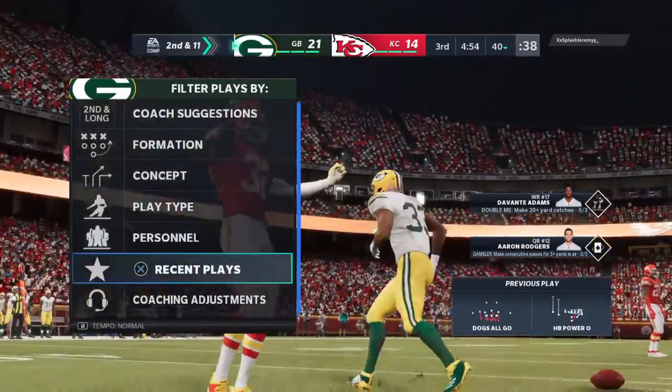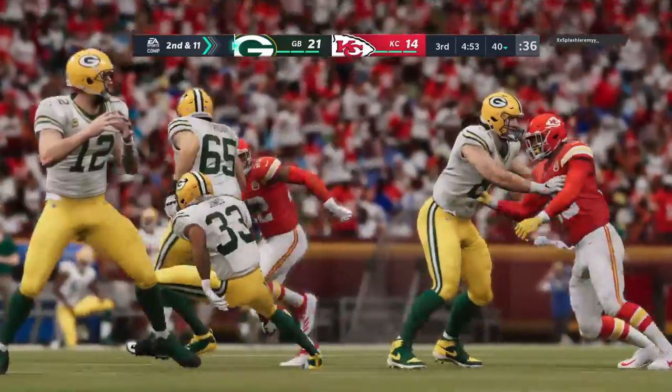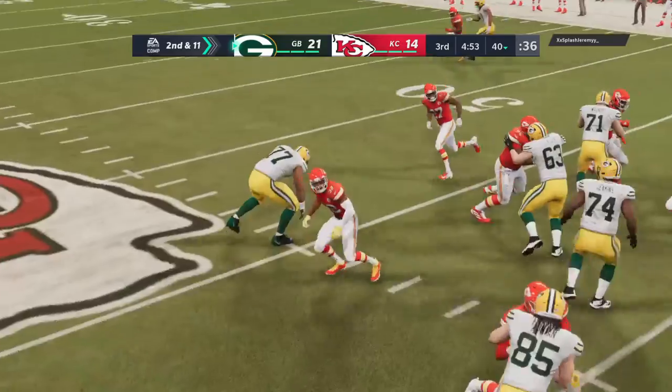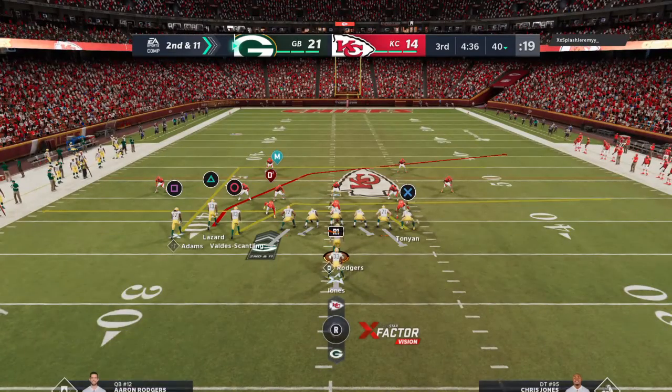And that's what this defense is going to need to do more in the second half. Good pressure that time, forces some indecision in the backfield. He's going to wind up being taken down for a nice loss. After the loss to start out, here's 2nd and 11.